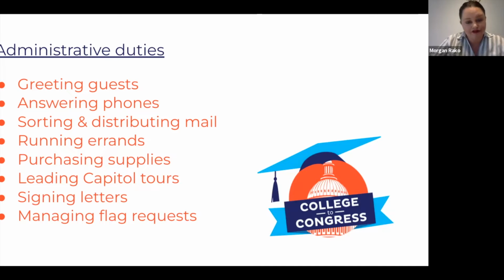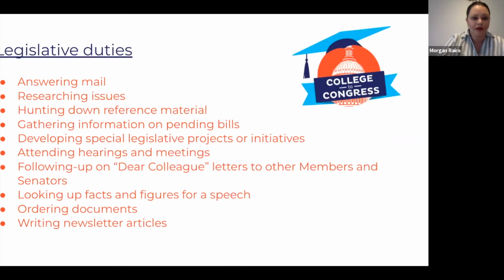So greeting guests, answering phones, dealing with constituents. I know there's been a lot of conversation about how to deal with constituents already. Sorting and distributing mail, that would be physical mail as well as email coming through, running errands, purchasing office supplies, leading Capitol tours, which haven't really been a thing over the past year, but hopefully will be coming back soon. Signing letters that your boss has agreed to put his or her name on, and managing flag requests. Anyone can request a flag that's been flown over the US Capitol. So when your constituents request one of those and purchase one, you manage getting those shipped out to them.